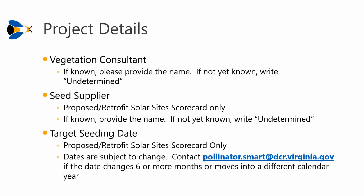Contact the pollinator.smart@dcr.virginia.gov email address if the date changes 6 or more months or it moves into a different calendar year, as this could impact the overall timeline of the recertification process.